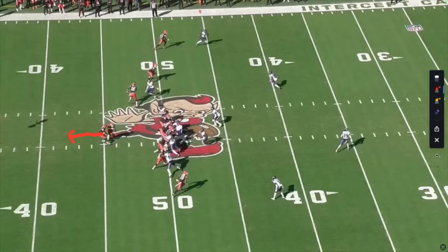And then at the last second, I am going to peek, and then as I continue to fade away, I am going to throw a quick little screen pass out here to David Njoku for a big play. But I am going to fool him with my body. I am going to change the throwing spot for him so he does not know where the ball is going to come from. Didn't stop my feet, so I can continue to fade back.